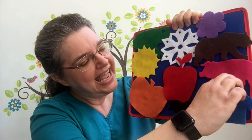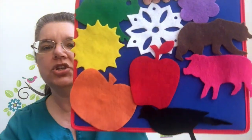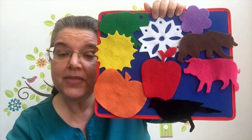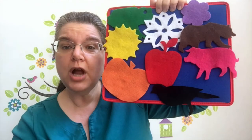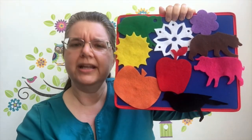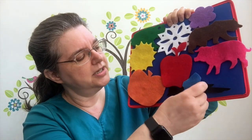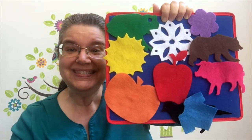And today, since we're talking about birds, which of these shapes is a bird? What color is the shape that's a bird? That's right, it's the black crow. We heard about that in the first story. Caw, caw, caw. And so today we're going to put the blue shirt on the black crow.